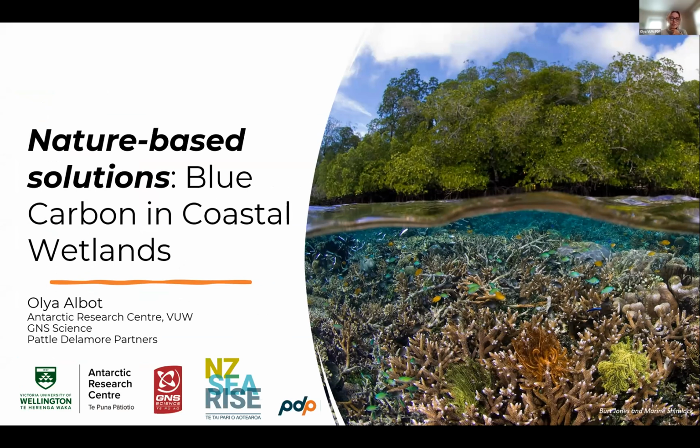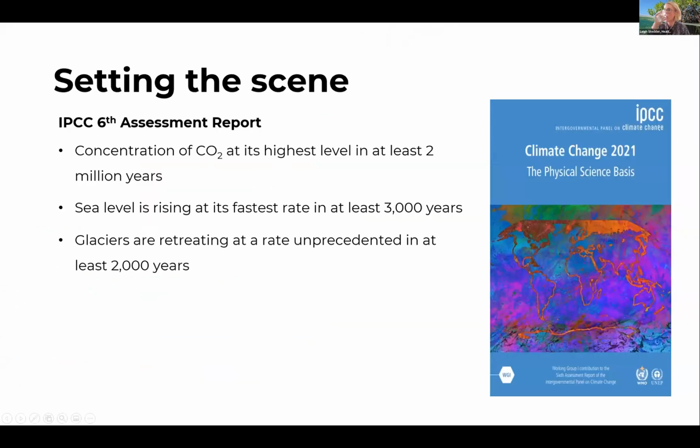All right, so as Leigh mentioned, I'll be talking about nature-based blue carbon solutions. And before we get into the details, let's set the scene. Why are we paying attention to blue carbon now?